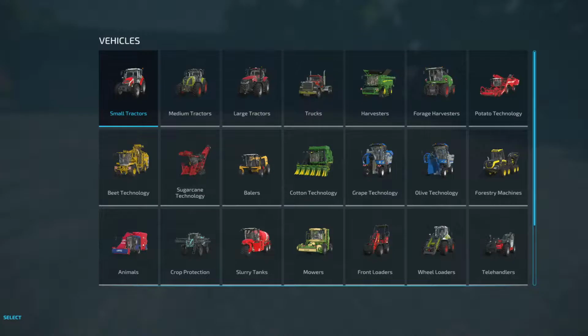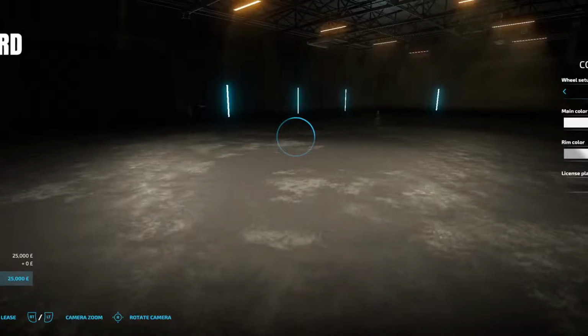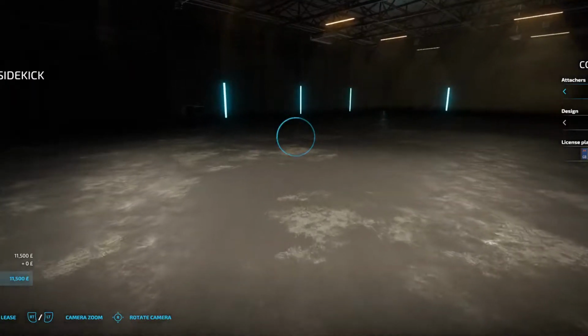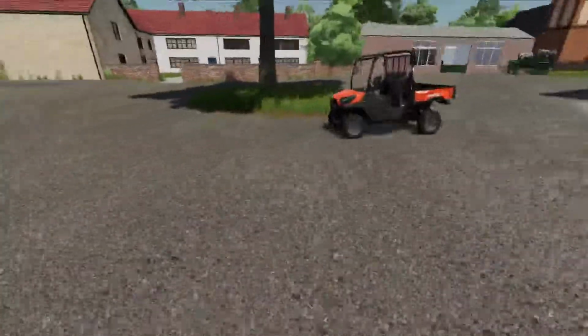We're going to do things a little bit differently to what we were doing over there. I'm just going to rent a car so that we can head over to where we're going. Let's jump in the Kubota. That's got a good top speed. Just rent that. And there it is over there.